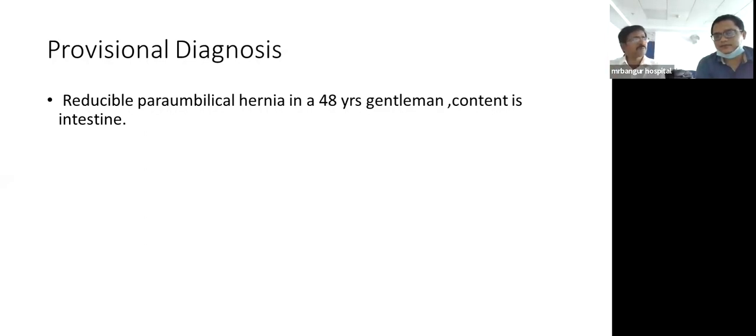What is the newer laparoscopy technique, an alternative to the IPOM? People are coming up, a lot of publications have come. Have you heard of E-tape repair? Yes, E-tape. Not heard. What is E-tape?